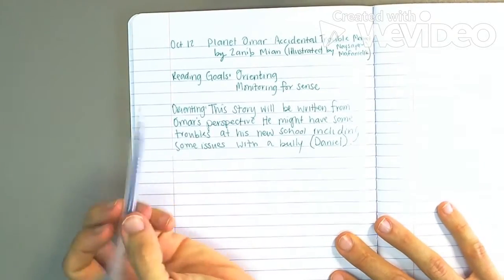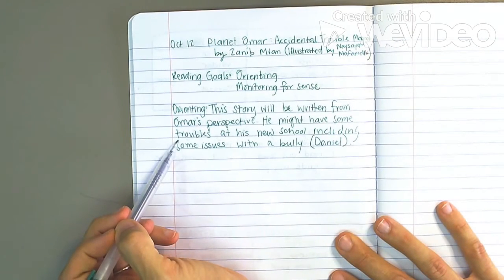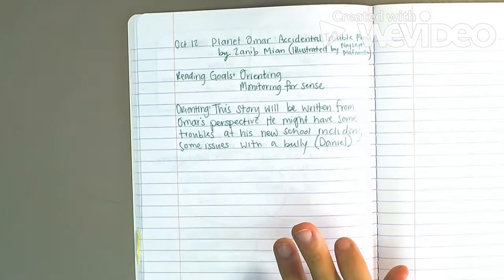So I've just written a couple sentences. This story will be written from Omar's perspective. He might have some troubles at his new school, including some issues with a bully, Daniel. Okay, here we go. Planet Omar, Accidental Trouble Magnet. Here's the dedication. This book is dedicated to all the children who ever felt that being different is a negative thing. Oh, I like that.